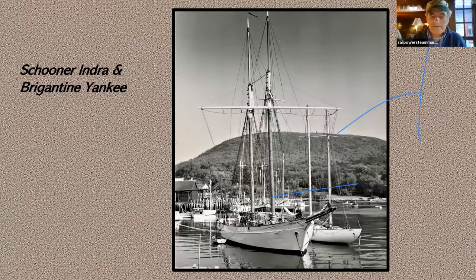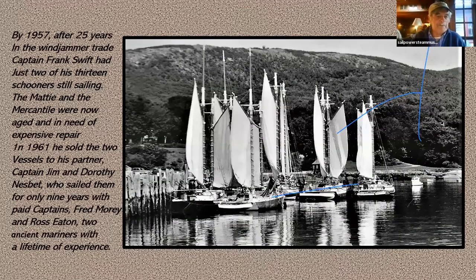Here's the interest, still floating there, still alive at that point when he first got the Yankee. That's a nice picture of her laying alongside with her big long yard arm. So back to the same old picture that we criticized before in 1957, after Captain Swift was in the business 25 years in the windjammer trade. He had just two of his schooners left, the Maddie, very elderly, and the Mercantile. A lot of age on both of them, and they needed extensive repair.